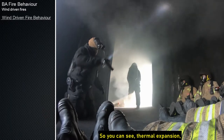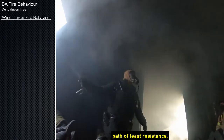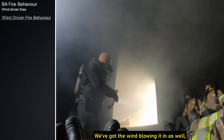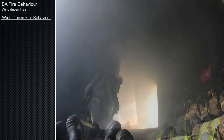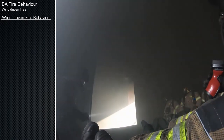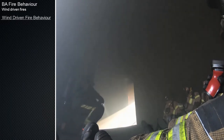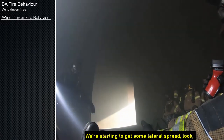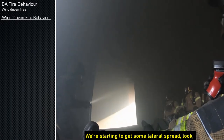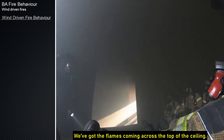Okay, you can see thermal expansion. It's got the wind blowing it in as well, but it's quite happy with its flow path. So we're starting to get some lateral spread in the next room, in the ante room. We're getting the flames coming across the top of the ceiling.